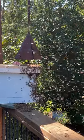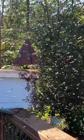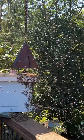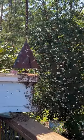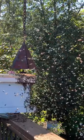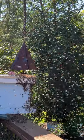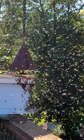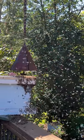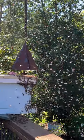I usually catch a couple swarms here every year. So my hope is that this is a one-year-old queen. When you catch swarms, you never know if they're going to be pretty old queens that aren't any good, or newer queens. But I'm hoping, since I catch so many swarms here, that somebody in the neighborhood has bees that they let swarm, so these are last year's queens. But who knows, no way to really tell.